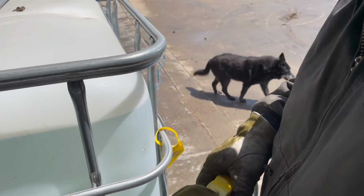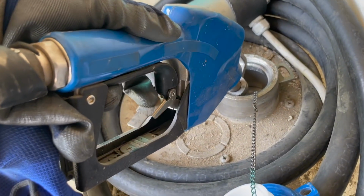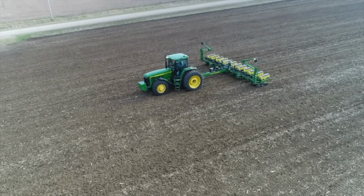Love it. There we go, we got power. Oh, now we get a pump going. There she goes. 10 minutes later. I think it was longer than that. We're back. It dried out. We're gonna get her done. Let's go.